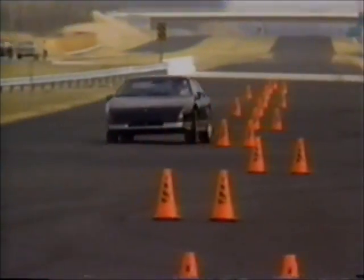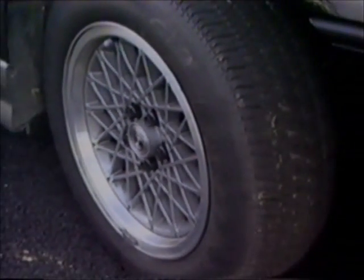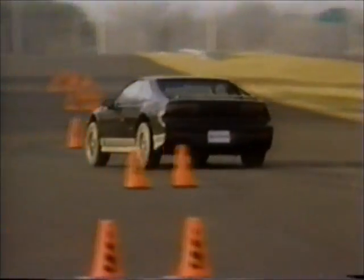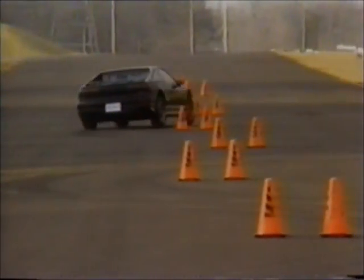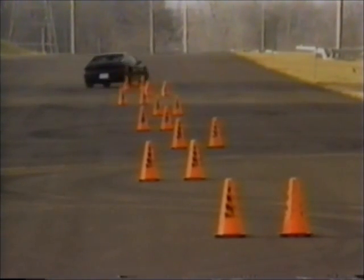And Pontiac must have had that in mind when they upgraded the GT's suspension. In addition to different shock valving and spring rates, they added 15-inch tires, 205/60s at the front, 215/60s at the rear. But we're sorry to say it didn't really improve the Fiero's handling much. The steering is still too heavy, and there's a lot of initial plow when cutting into a turn. In the slalom, the Fiero GT does anything but encourage you to drive faster.